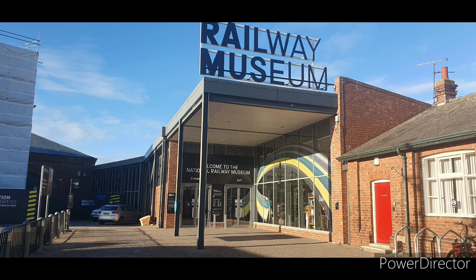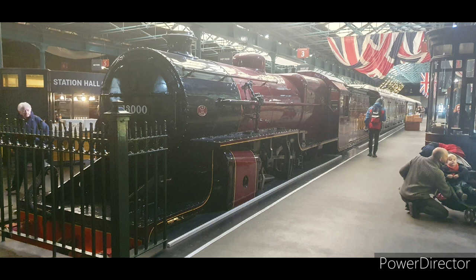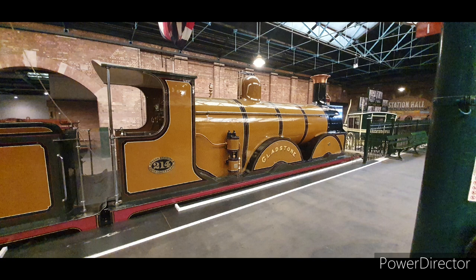So recently, for my birthday, I went to York to go to the NRM and have a look around York. And here's what I saw these past few days. My birthday was actually on Thursday. Here's a crab. First time I've seen a crab before, that's pretty nice. And here's Gladstone.